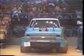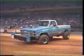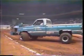Sends this one into extra innings with a full pull. And we have a tie for the lead. Tom Carneal in a Chevy, Don Maddox with the Mad Ox in a Ford. We're going to have a pull-off in this class.